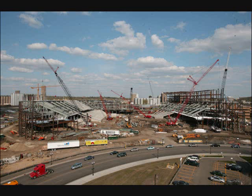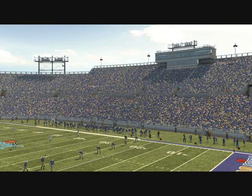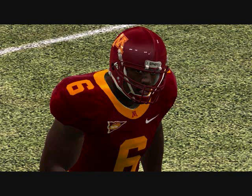So that leaves the production crew with a decision. Do they A, keep them at the Hubert H. Humphrey Metrodome another year, which is an authentic stadium in the game, or do they give them a generic open-air stadium? And I believe you and I are on the opposite ends of this spectrum, according to the poll results. So I'll let you go first and give your answer. What do you think they should do with the Gophers?